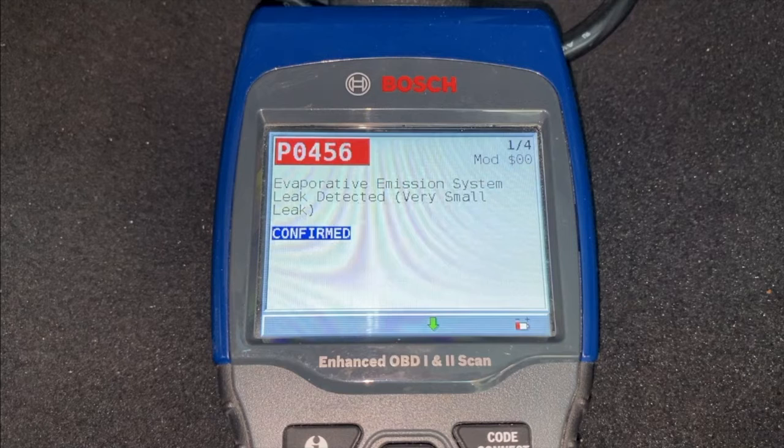Replacing it immediately turned off the P0456 code, and we haven't seen it since. And if you continue scrolling down, you'll also find additional videos where we explain more about the P0456 error code, from additional common causes and symptoms, and how we actually reset the error code by use of this scanner. So definitely check those out.